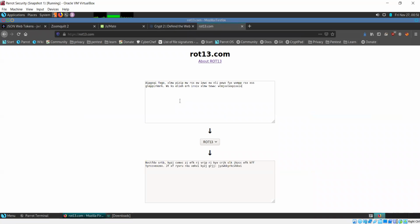I paste my text here. Okay, so it's not ROT13, but the site has all the other variations. A to N is always going to be the case for ROT13, but what I'm saying is that this is not ROT13. The key might be different. So let's see, we can cycle through all these different ROT values, ROT3 or ROT4. Okay, this is the correct one, ROT22.